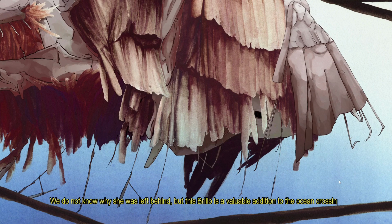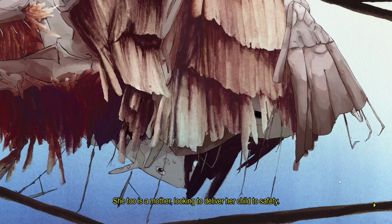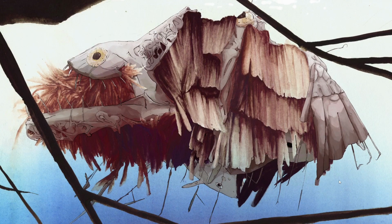Left behind, but this Brillo is a valuable addition to the ocean crossing. Oh, is this also a mother? Oh, it is. But that whale looks different. She, too, is a mother, looking to deliver her child to safety. Oh my god, this game is about two mommies trying to deliver their babies to safety. It seems that all Brillo calves are quite shy around new acquaintances.